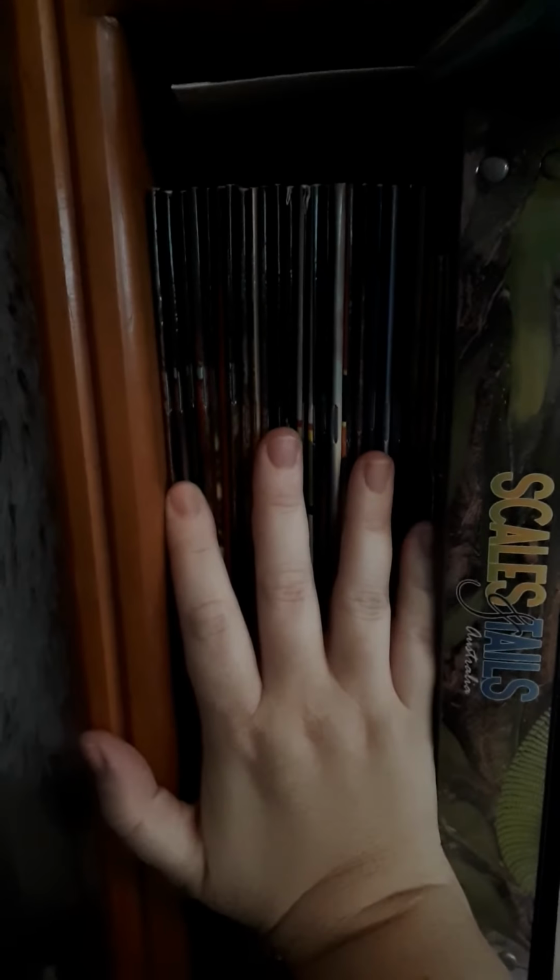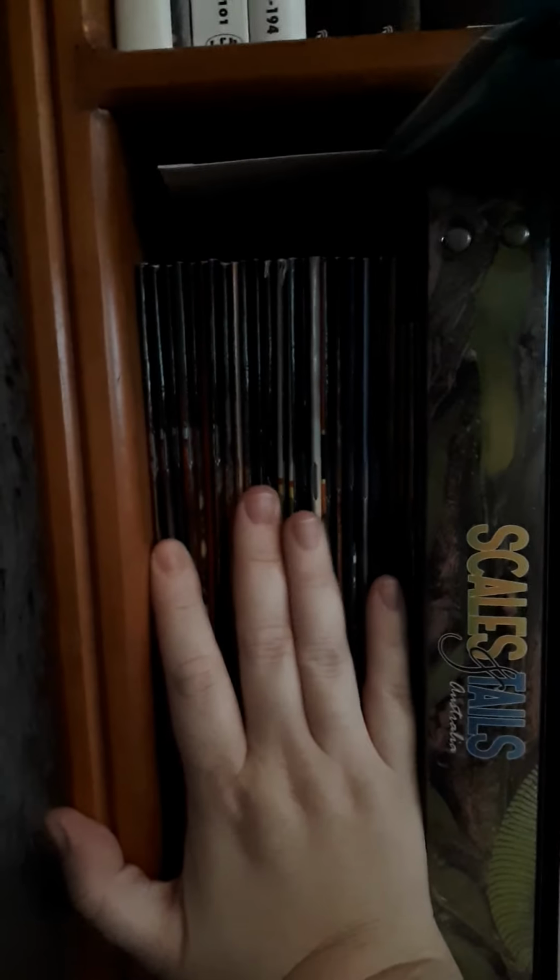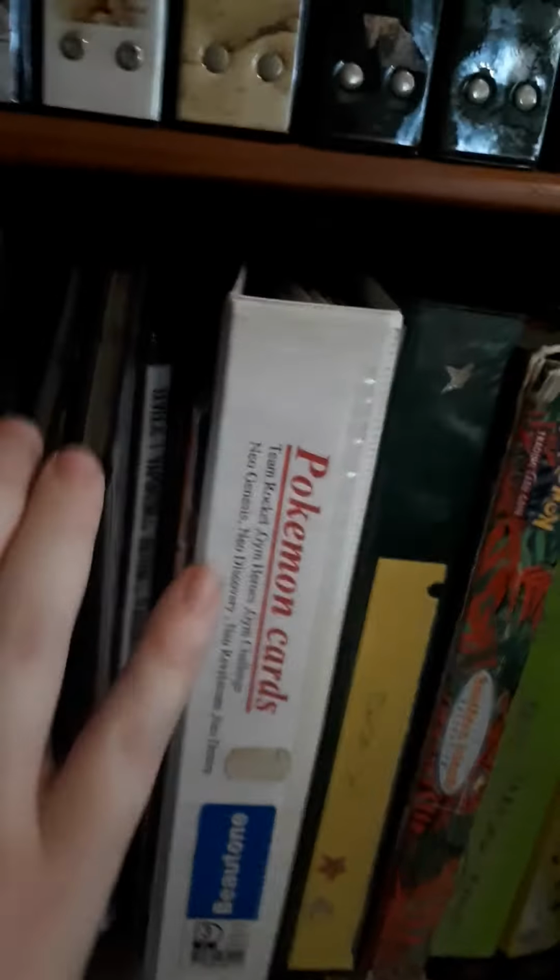A bunch of Reptiles Australia magazines. Not quite a full collection. I think I'm only missing about 10 magazines over the life of the magazine. And then down here we've got Pokeball and stuff. Boulders and cards. Ooh, sorry, I'm yawning. Sorry about the darkness down here. We've got some miscellaneous sort of stuff.